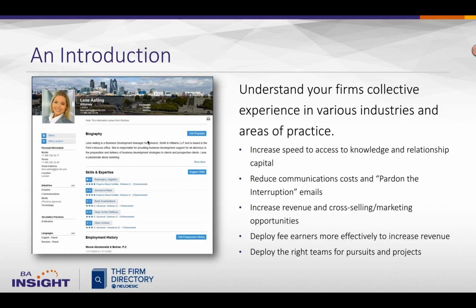And what we're providing is an increased speed to access the knowledge of the members of your firm and their relationship capital. Again, going back to that concept of emails, what we've seen the firm directory do is, if not entirely eliminate, significantly decrease the amount of email-based collaboration that's occurring, because we provide you with a single system where you can discover the people that would have industry experience, for example, in aviation. We also have seen that this is a tool that's used during the business development cycle, so that as you're creating pitches or you're responding to new opportunities, you can use the firm directory to identify the best team that could help satisfy that particular opportunity.